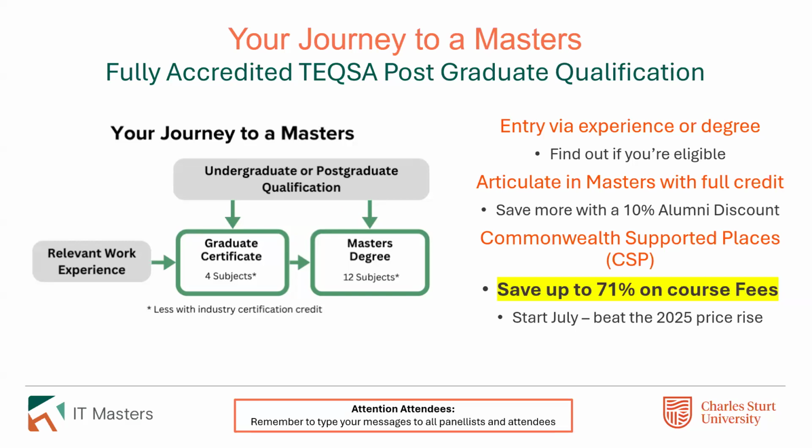The grad certificate has 4 subjects. So if you start there and if you wish to move to the masters, these 4 subjects will carry forward. The benefit of starting with a grad certificate is the savings you'll receive from the CSP subsidy. To be eligible for the CSP funding, you'll either need to be an Australian or New Zealand citizen or permanent resident whilst residing in Australia and studying online for our upcoming intake, which commences on the 26th of August.